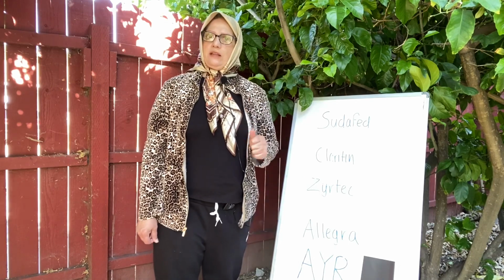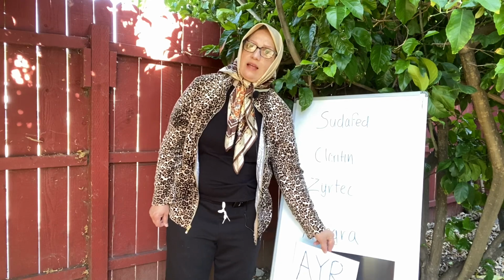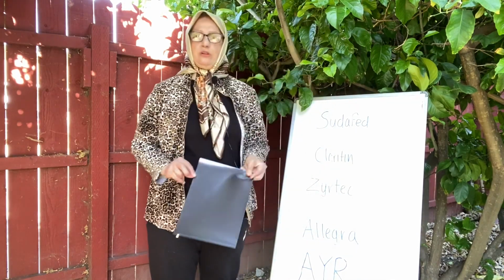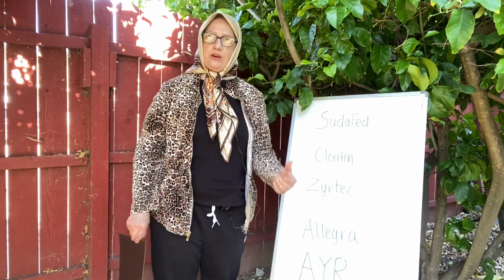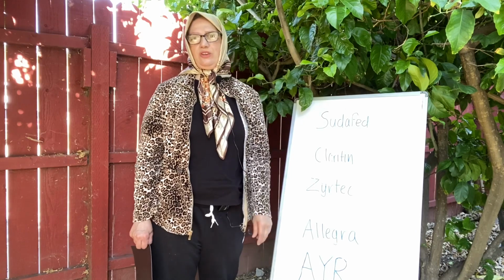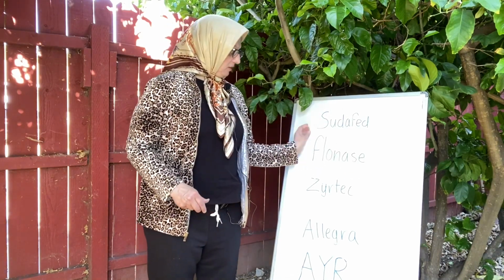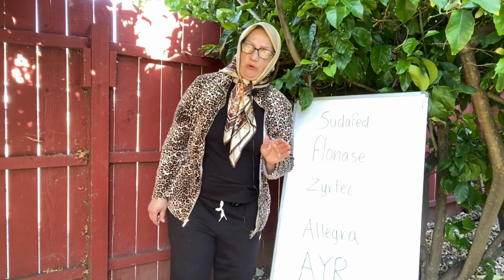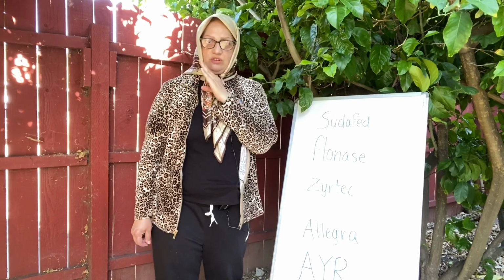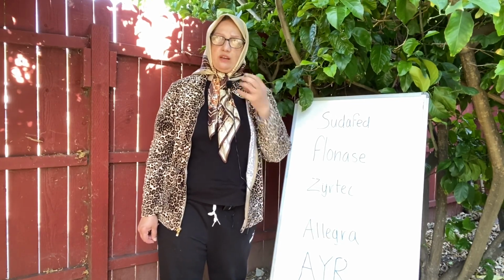The other product that's good for congestion is a steroid that is available in the market, and I'm going to tell you what the name of it is. There are a few that are available, but one of them that is a very good over-the-counter medication is called Flonase. Flonase is a steroid that reduces the swelling in your nose, and so you can breathe.